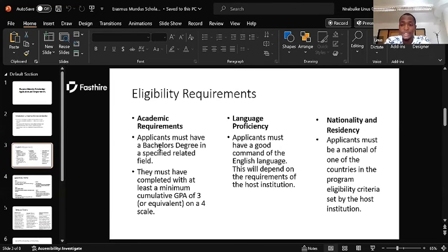So for instance, I'm applying to the Advanced Materials program, and it's a recycling program, and my bachelor's program was in industrial chemistry.